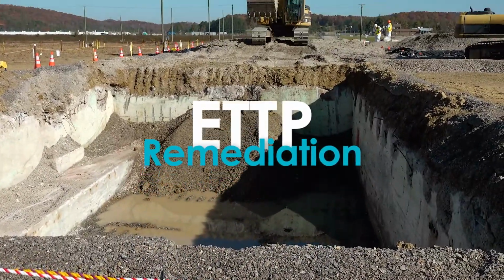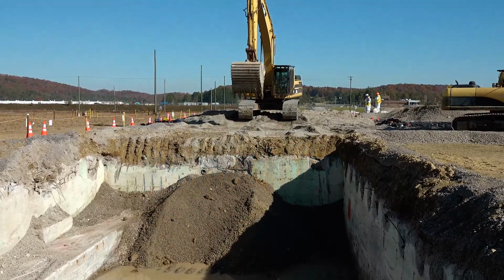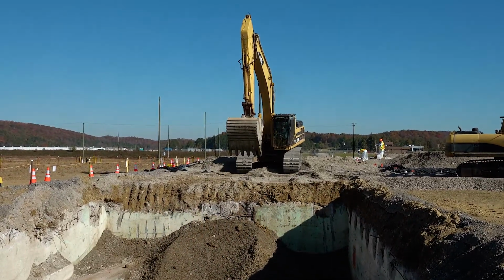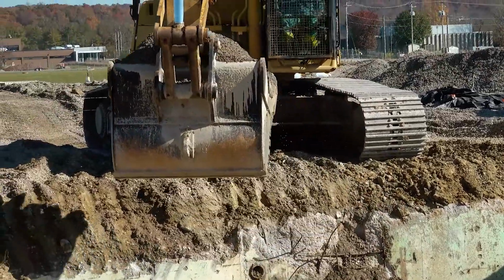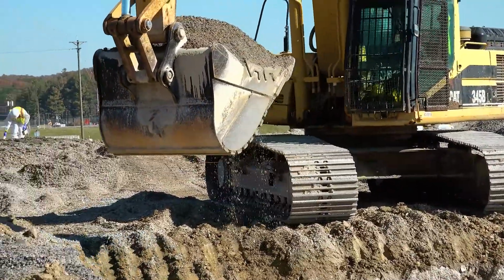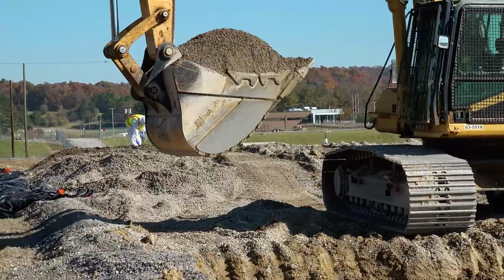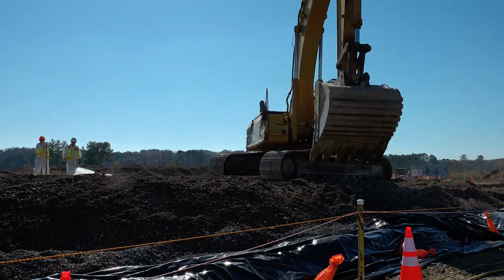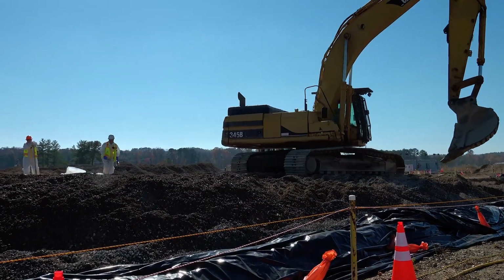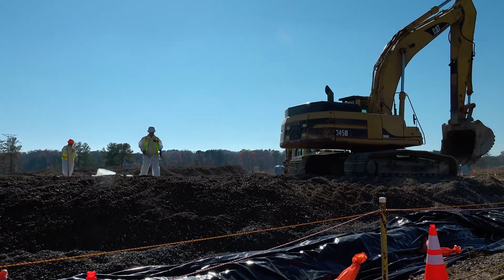UCOR crews are remediating an area that once housed the former uranium hexafluoride production facility at East Tennessee Technology Park. Use of the area ended in 1962, but the records did not detail the removal of equipment or its overall condition. UCOR was tasked with evaluating the area, searching for any remaining process equipment, and eventually excavating and removing it.